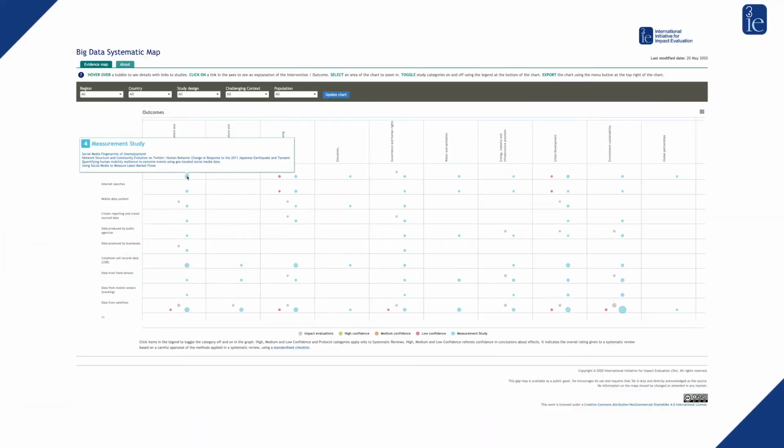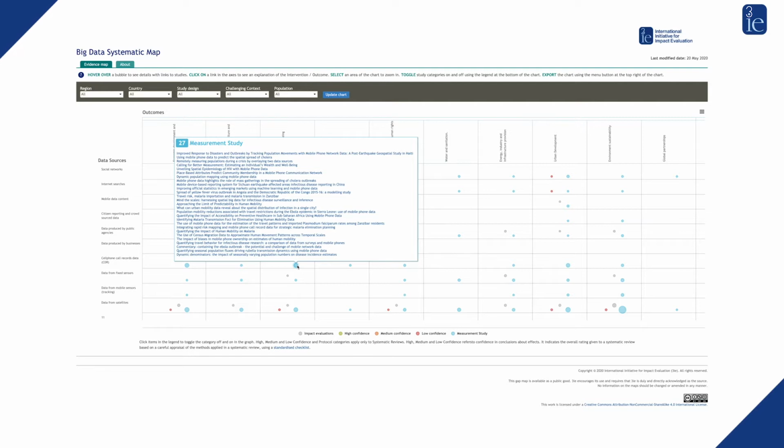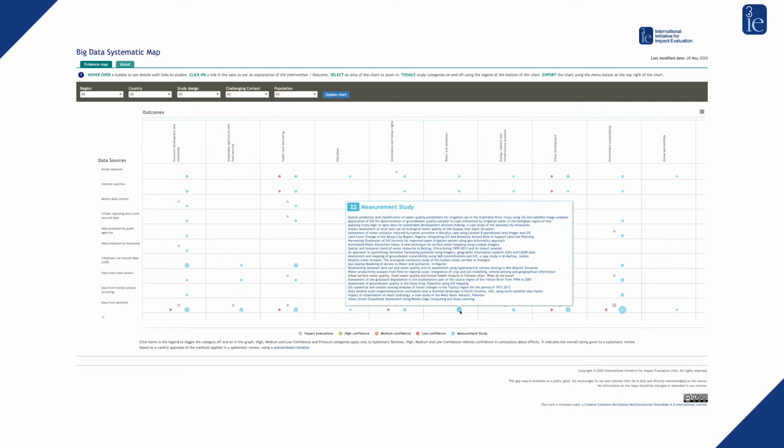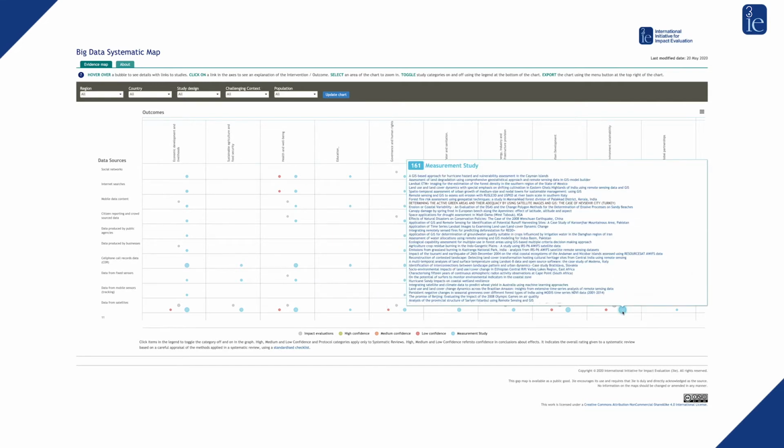In each cell, you can see the size and type of the evidence base linking a particular type of data source to a specific development outcome. If you access the map on the 3IE website, you can also hover over each of these bubbles to see the underlying studies and click on the links to access them.